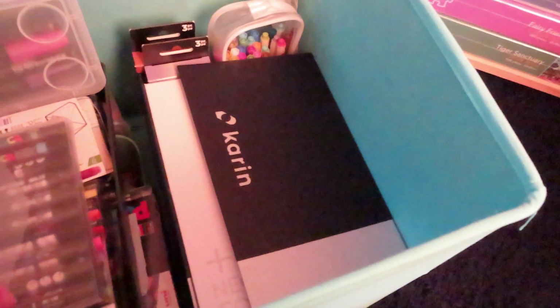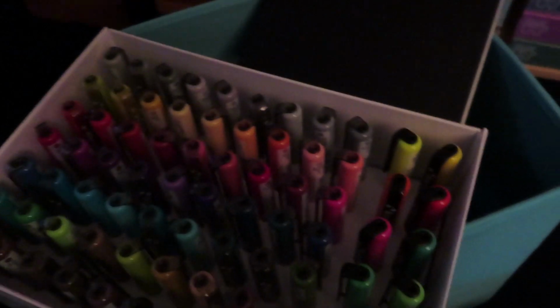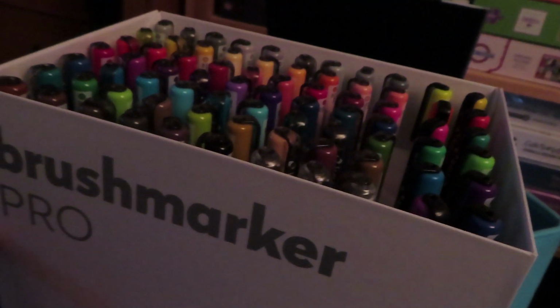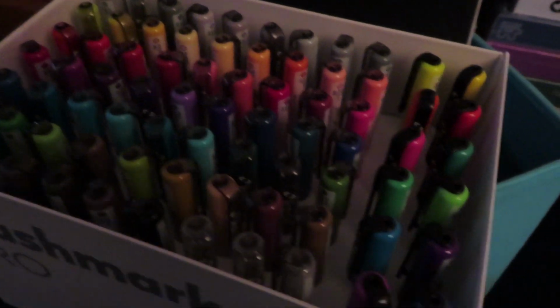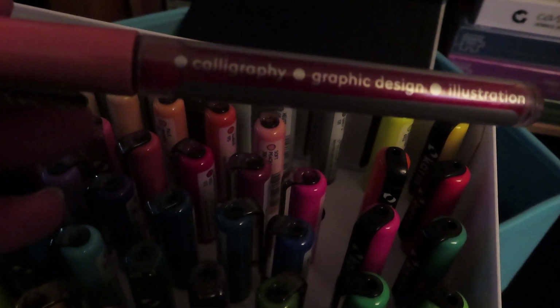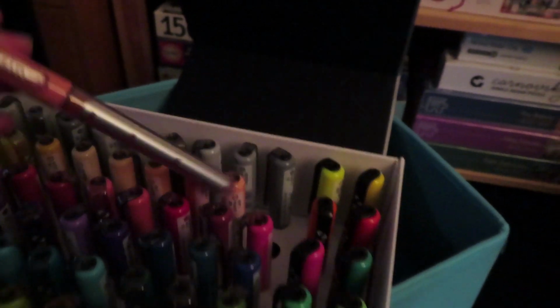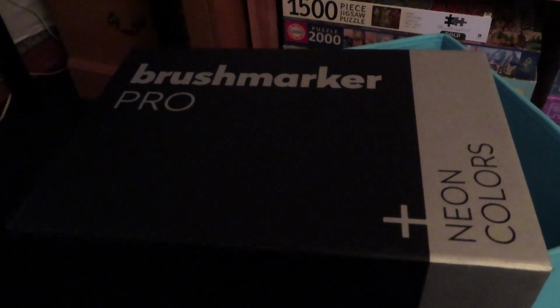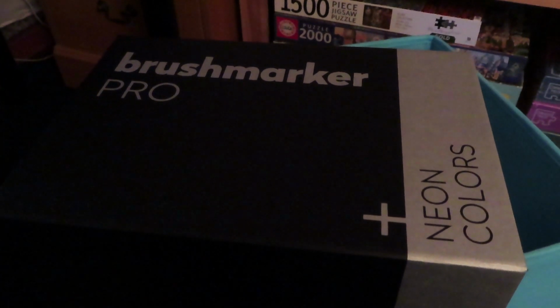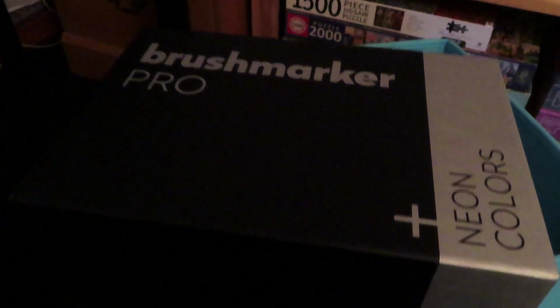This is an interesting thing. Let me grab this out. Look at this. Oh, look at the candy shop of whatever they are. Brush Marker Pros. These are water-based. Are these water-based? I have never even played with these. Calligraphy, graphic design, illustration. They're probably the creme de la creme of water brush pens. I need to put them out and put them... Now I want to sort my pens out into brush pens and non-brush pens. Well, maybe I'll do that when I get to doing it. At the moment we're just putting like with like. Remember, phase one.